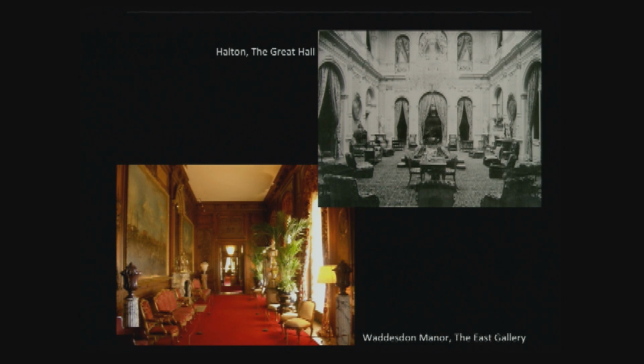Now, the difference of Waddesdon with other Rothschild houses is that Ferdinand used original panels and sets of panels, in opposition to his cousin Alfred de Rothschild, who at Halton House, of which I show you an image of the Great Hall, had the whole decoration made in plaster and cardboard and then painted. So there was nothing really authentic or from the period.